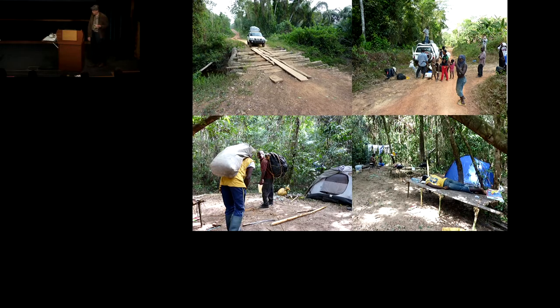So this is a bit of a minor montage of the vagaries of travel out there, interesting bridges, the usual interest provoked with local people, curiosity and lots of excitement. The local muscle power was clearly invaluable to our success, but not exactly inexhaustible, as you can see.